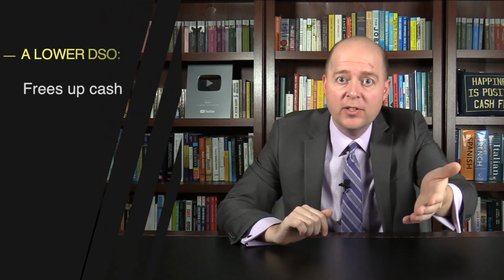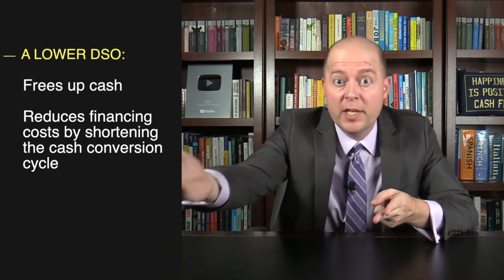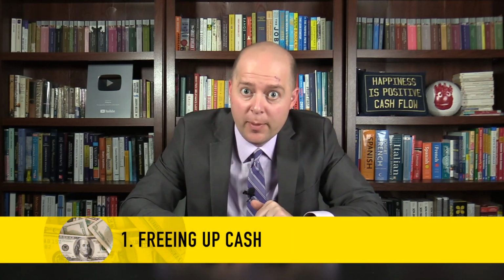Companies can unlock a lot of value by reducing their days sales outstanding. A lower days sales outstanding frees up cash, reduces financing costs by shortening the cash conversion cycle, and results in a higher collection rate. Let's discuss each of these benefits in more detail, and we'll start with freeing up cash.